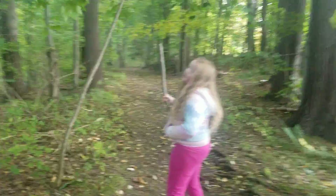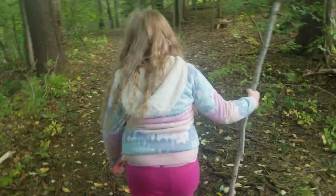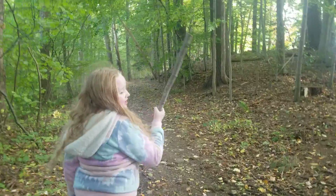Squirrels are fast. You can see them for like 3 seconds, and then they're gone. Yeah. You turn around for like a second, and then they just disappear. So make sure you always look at a squirrel when it's running, so you can actually see what it looks like.